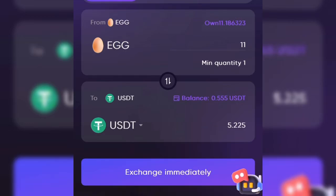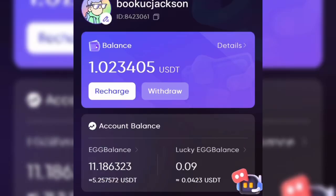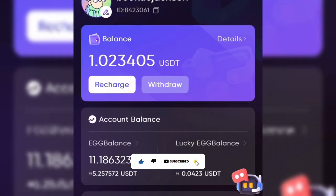Let me go back so you can understand what I mean. Right now you can actually see I have over 1.0 USDT, and you can see that my egg balance is 11.1, and if I'm to convert this, I'll be getting 5.2 USDT. Now to convert this to your USDT, because you can't withdraw your eggs, you need to convert your eggs down to USDT for you to be able to place a withdrawal on your account.